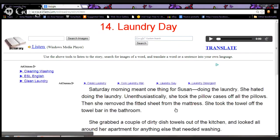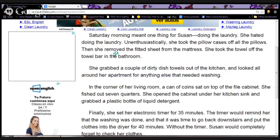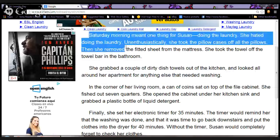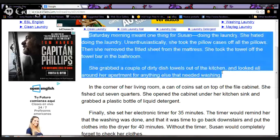Okay, this is story number 14, Laundry Day. And I'll have Laszlo continue. Please read the first paragraph. And let's see, I'll have you read down to that needed washing, please.